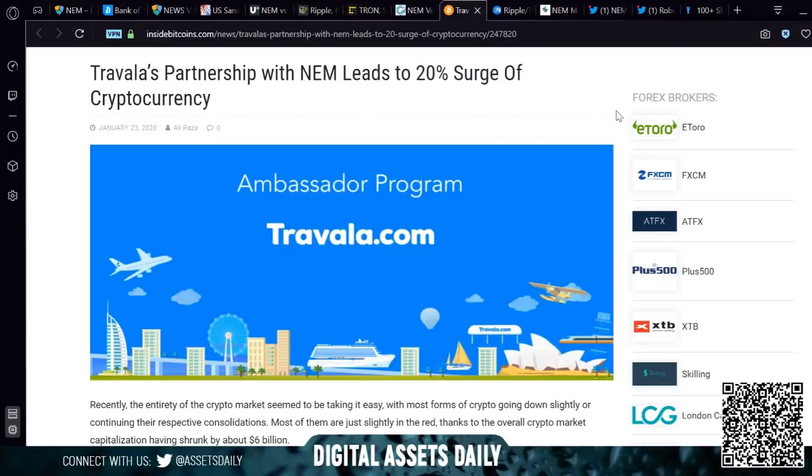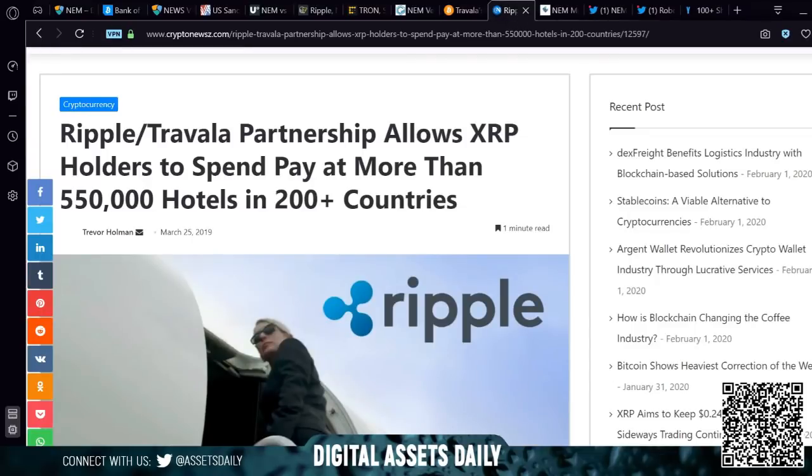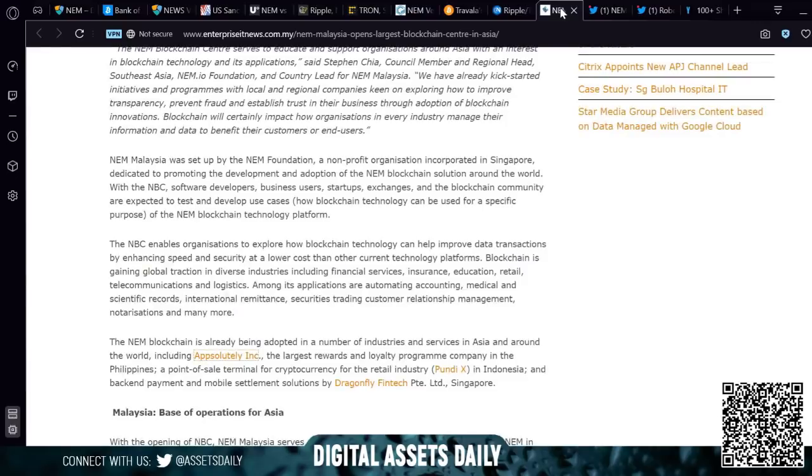Another thing I found interesting was Travala's partnership with NEM leading to a 20% surge of the cryptocurrency. I'm not getting into the article, only to show that the Ripple and Travala partnership allows XRP holders to pay at more than 550,000 hotels in 200-plus countries. So we have other partnerships connecting them as well, which was very exciting.